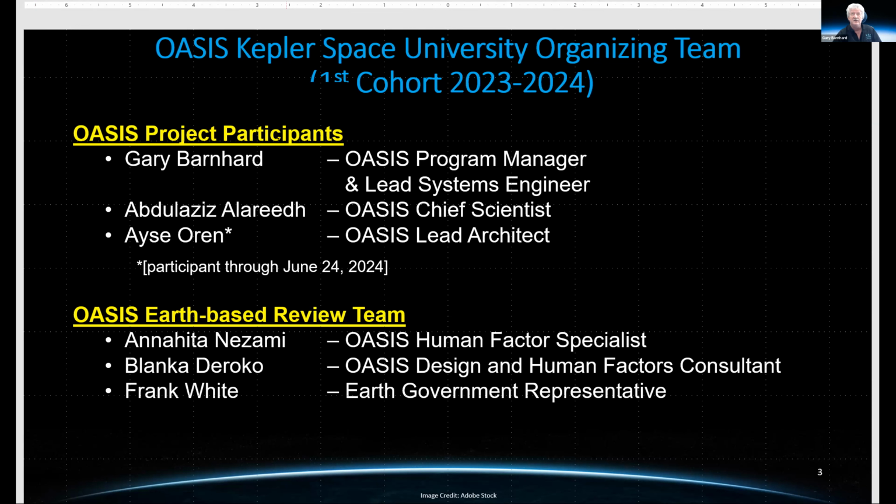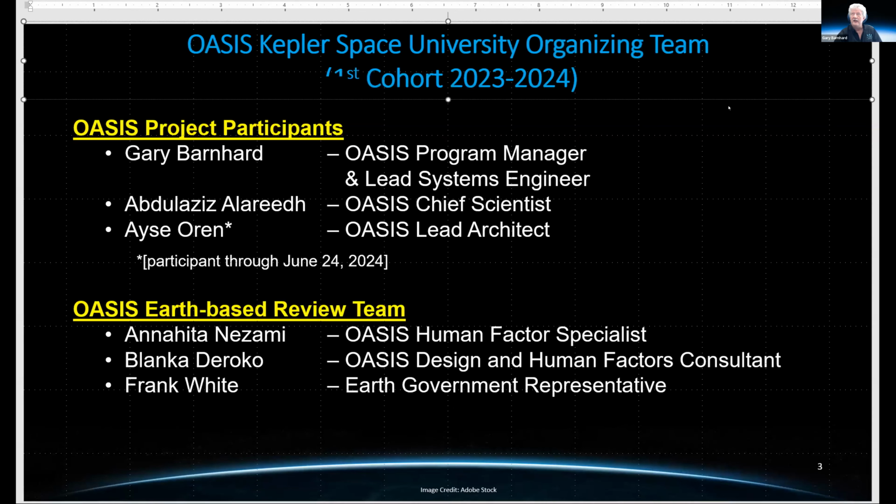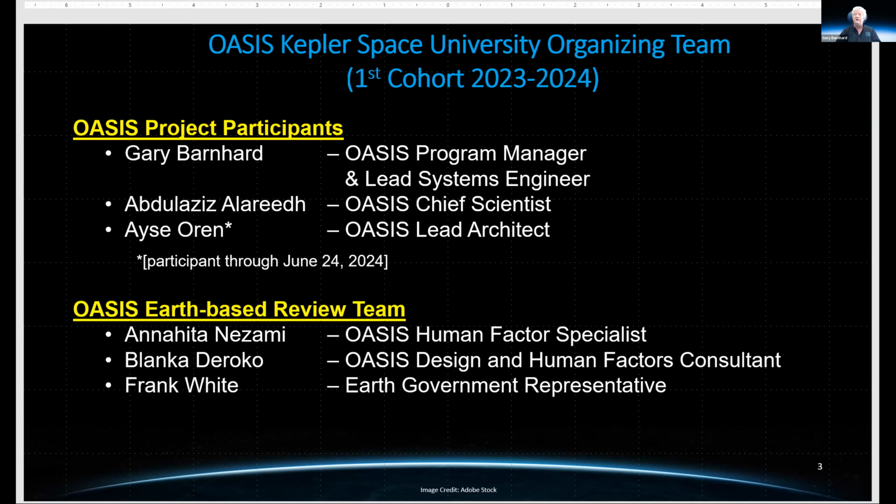From the standpoint of the OASIS project as it stands, we started off as an activity under the Kepler Space University organizing team, which has been going on since the beginning of 2023. The original participants included myself as the program manager and lead systems engineer, Abdulaziz as the OASIS chief scientist, Aisha Oren served as the OASIS lead architect for the 3 terms. And we had several other participants as what we euphemistically referred to as the Earth-based review team. Anahita Nazimi as the human factors specialist, Blanca Daraco as a design and human factors consultant, and Frank White as the Earth government representative.